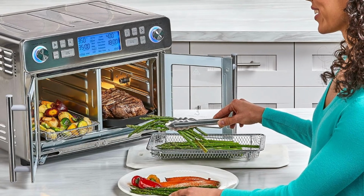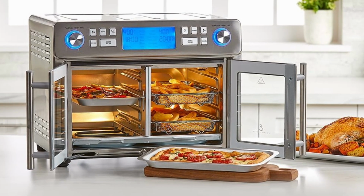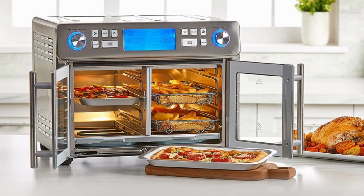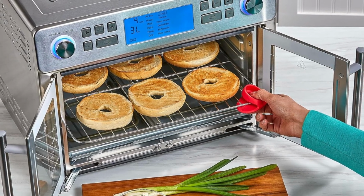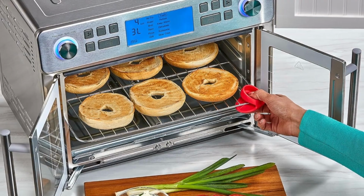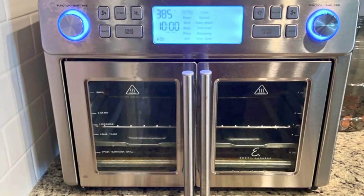Sleek French door design. Beyond function, this oven looks gorgeous. The French doors open smoothly, giving you easy access and a touch of elegance that elevates your kitchen aesthetic. Let's paint a picture of how the Emeril Lagasse 360 shines in action.